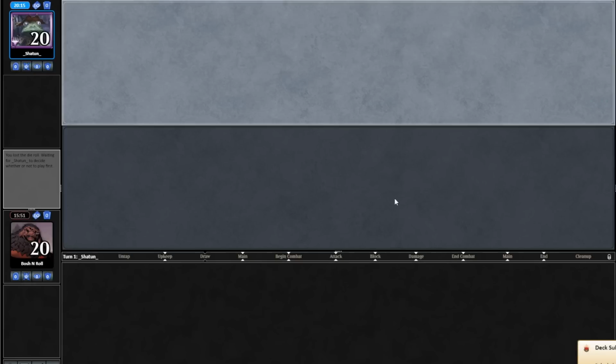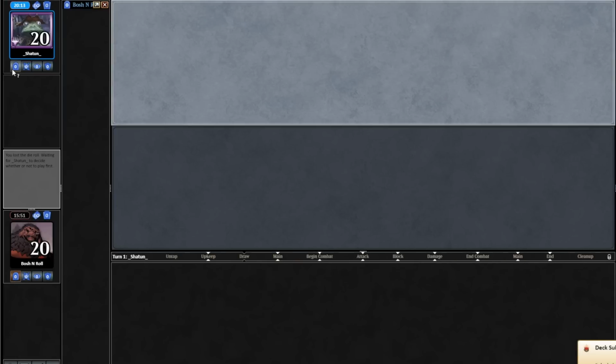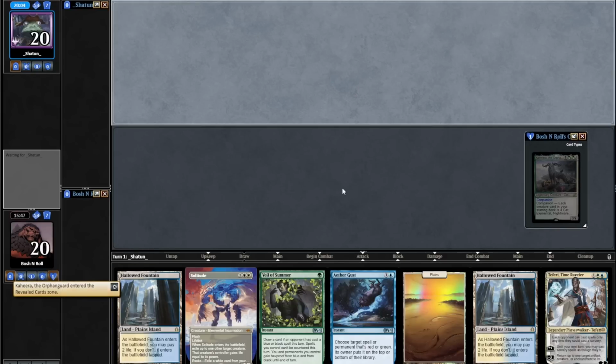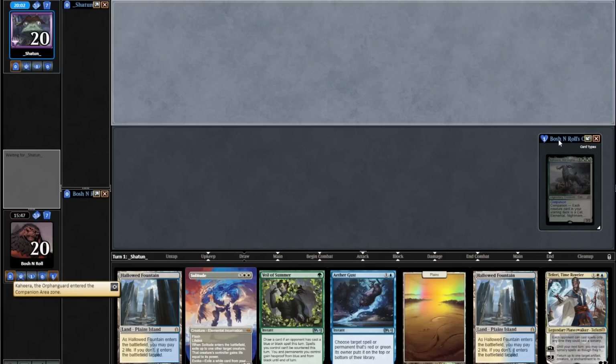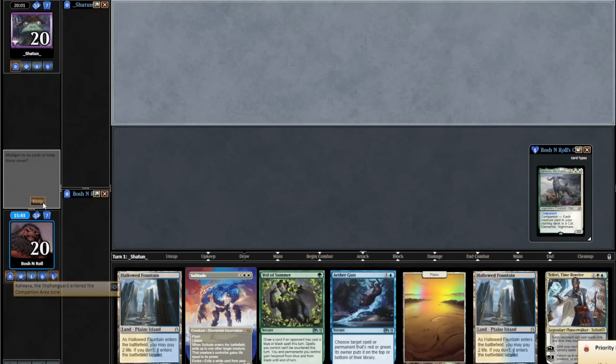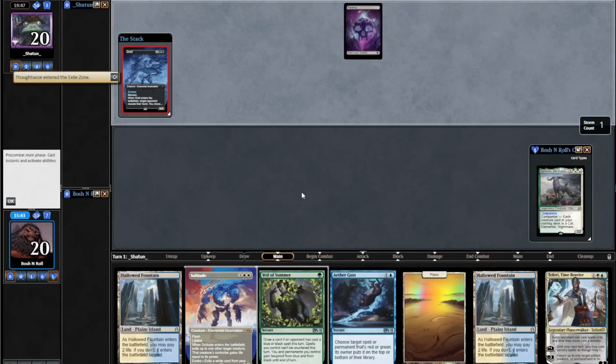I think I got crisscrossed somewhere in that sideboarding, because I meant to bring in the second dress down, but then ran out of time. I don't know what's going on right now. Gust hits a lot of stuff. Okay. This hand has no green mana or red mana, but I don't hate it. I'm going to keep. All right, we are getting scammed.